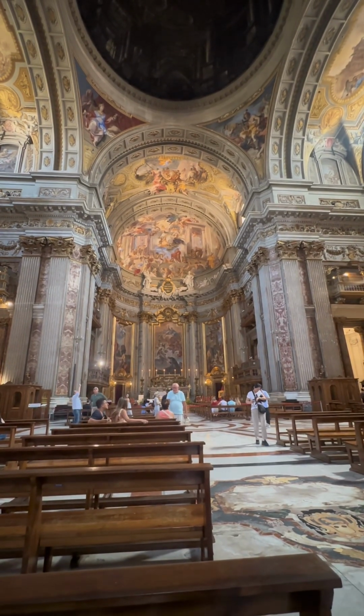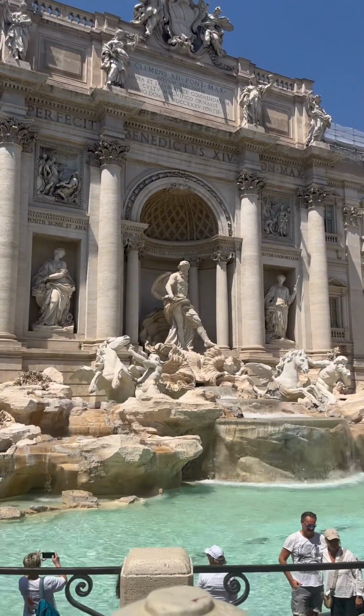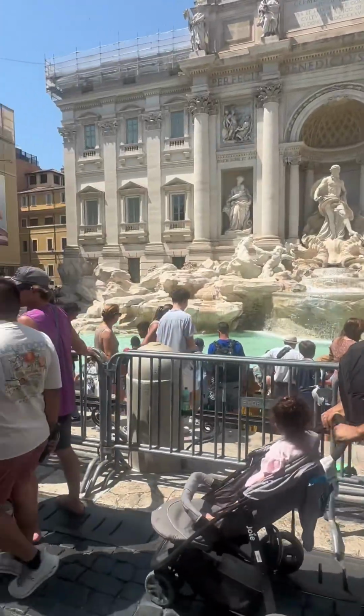Next, I went to Trevi Fountain. Yes, that fountain, this fountain. I was really excited to see this. I just think it looks really cool. So did every other tourist in Rome.